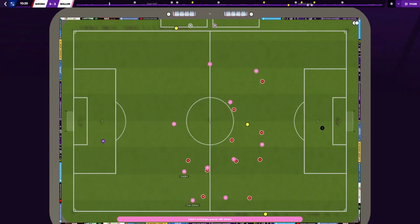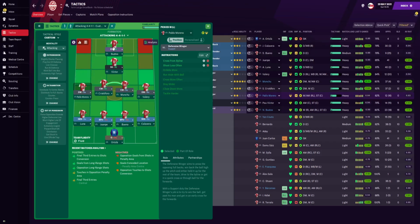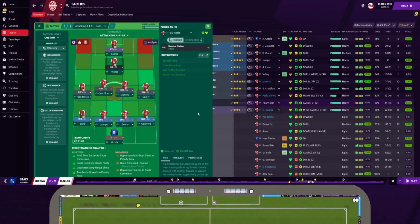Of course, we have a pressing forward as well. If that fullback is passing backwards to, say, a central defender, we then have a pressing forward also putting pressure on that defender. So we have this constant pressure, constantly trying to get the opposition to play backwards.